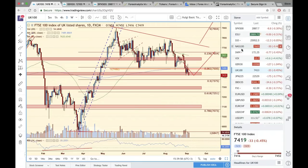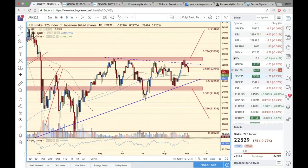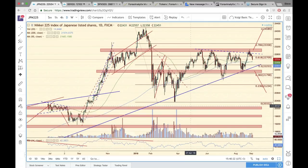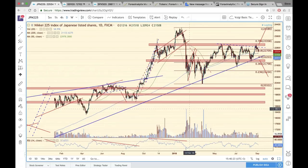Yeah, JPN 225. So one more thing I wanted to talk about. We've mentioned multiple times, and this is something that once again proves the choppiness that the USD/JPY has been suffering from. Because at the same time, the Nikkei fails to do something, the Nikkei is trapped between these ascending trend lines.